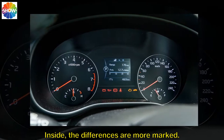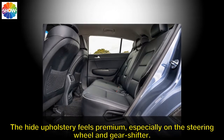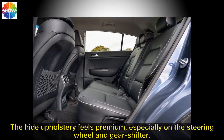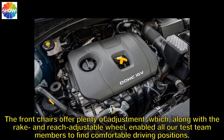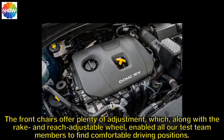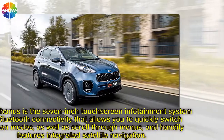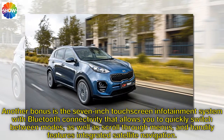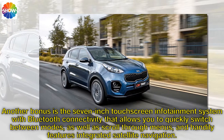Inside, the differences are more marked. The hide upholstery feels premium, especially on the steering wheel and gear shifter. The front chairs offer plenty of adjustment, which, along with the rake and reach adjustable wheel, enabled all our test team members to find comfortable driving positions. Another bonus is the 7-inch touchscreen infotainment system with Bluetooth connectivity that allows you to quickly switch between modes, as well as scroll through menus, and handily features integrated satellite navigation.